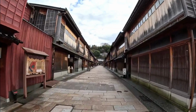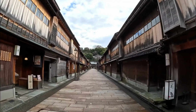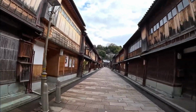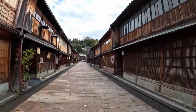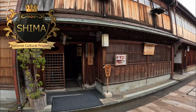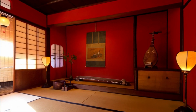The street I'm walking on now is the main street, which can be said to be the face of Higashi Chaya district. Tourists who rent kimono can often be seen taking pictures with the traditional townscape in the background. The surrounding area is lined with prestigious Japanese restaurants, stylish townhouse cafes serving gourmet food topped with gold leaf, and shops selling traditional crafts, so you can enjoy Kanazawa-style gourmet food and shopping. This building is Shima, which has been designated as a national important cultural property. This tea house building was built in 1820, and is a valuable cultural heritage that has remained untouched since the Edo period.